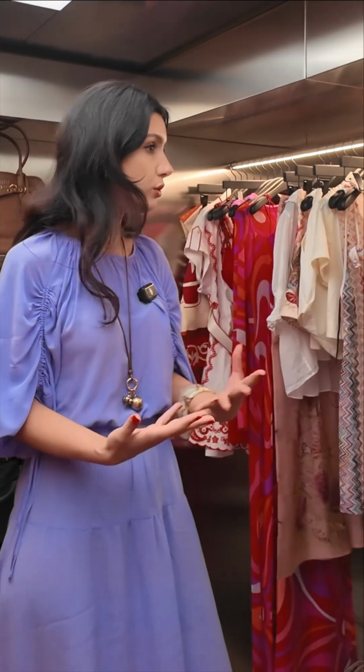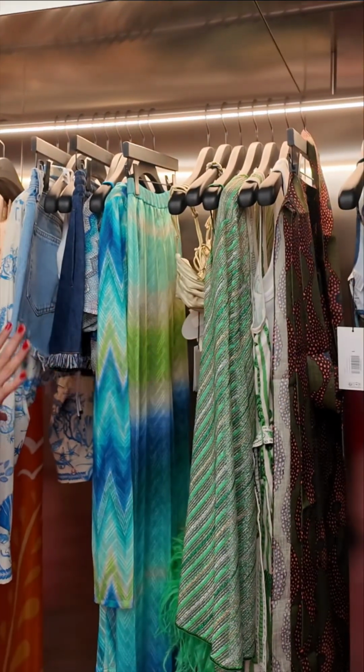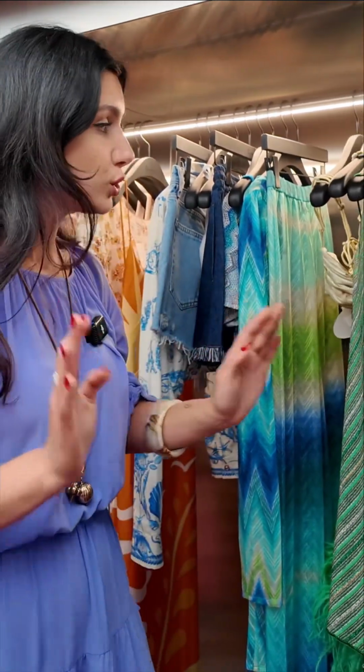When I build a capsule wardrobe for resort wear, it's almost the same principles as building your everyday capsule for work. You have to have a few key pieces around which you create your looks. So for my edit today, I have a lot of swimwear and cover-ups because let's face it, during our holidays, we live mainly during the day in beachwear. And there are a few brands on my radar I can't wait to show you.